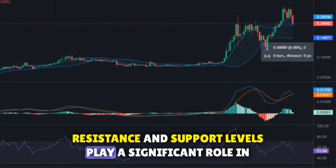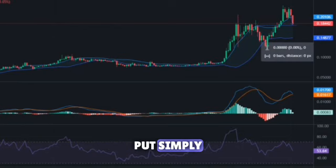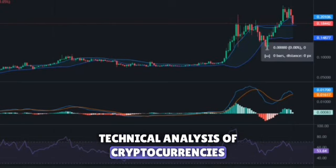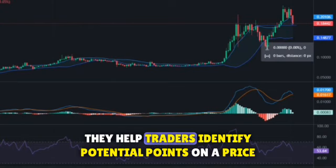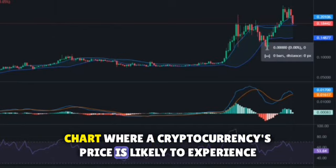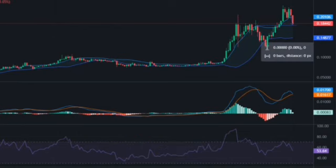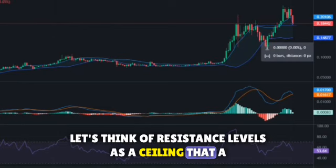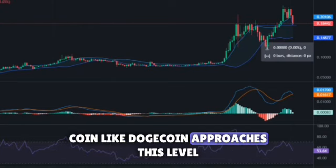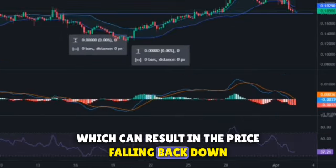The future of Dogecoin seems promising, but let's dive deeper into these technicalities. Resistance and support levels play a significant role in understanding a coin's performance. But what are they exactly? Put simply, resistance and support levels are key indicators used in technical analysis of cryptocurrencies, just like Dogecoin. They help traders identify potential points on a price chart, where a cryptocurrency's price is likely to experience pressure, resulting in a possible trend change. Let's think of resistance levels as a ceiling that a cryptocurrency struggles to break through. When the price of a coin, like Dogecoin, approaches this level, it's often seen as a selling point, which can result in the price falling back down.